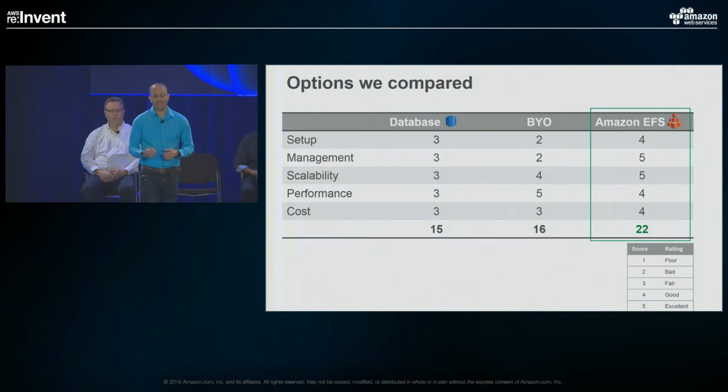So what exactly did we compare? We compared a database, and again, it wasn't the ideal solution for the shared storage, so I'm not going to go too much into that. But we also did a bring-your-own, or build-your-own, comparison to Amazon's Elastic File System. And bearing in mind that there are solutions out there for S3 to share across, we didn't think that was a serious consideration here because those solutions don't scale very well, and they're not as stable.